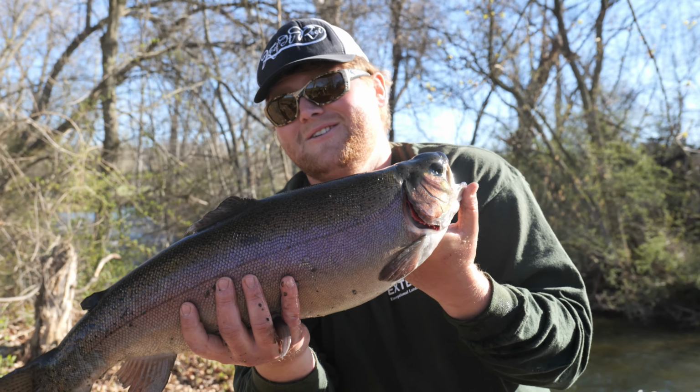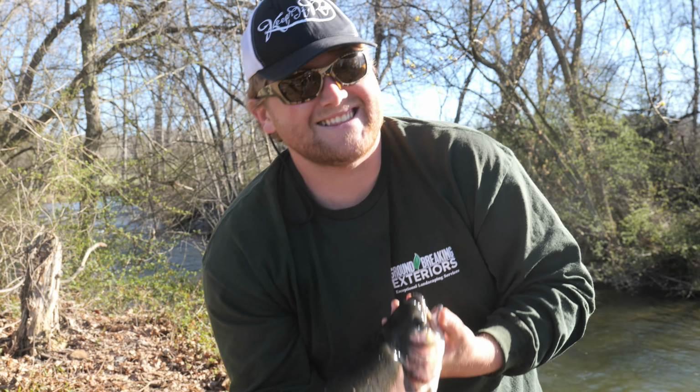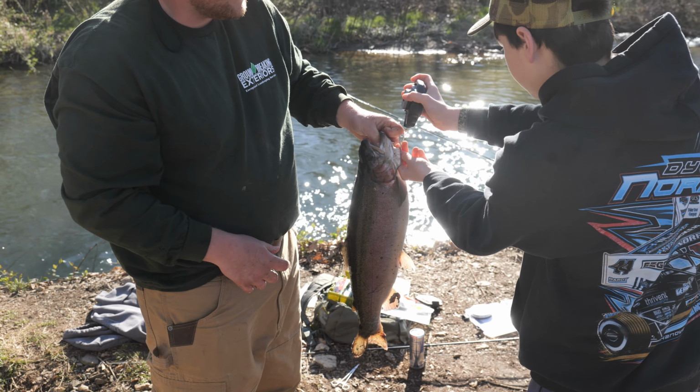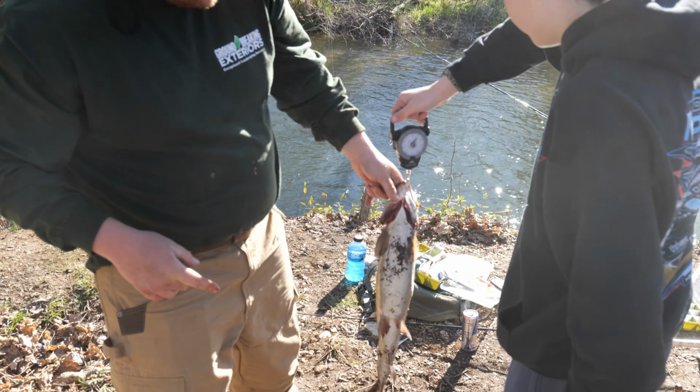Like I said, if you can't tell, Aidan, these are club stocked. Yeah, those are the club stocked ones. There's a difference. Yeah, normally I release these big ones. My grandma really wants some fish. A lot of these. There we go.